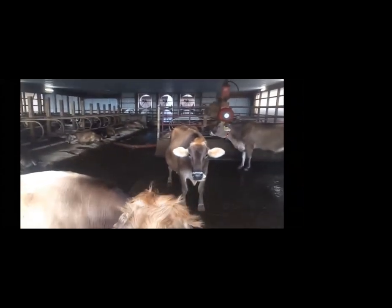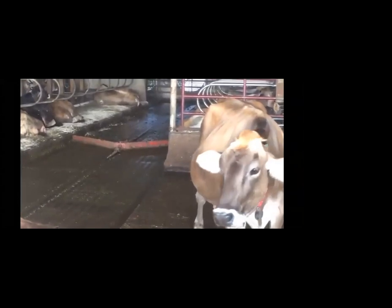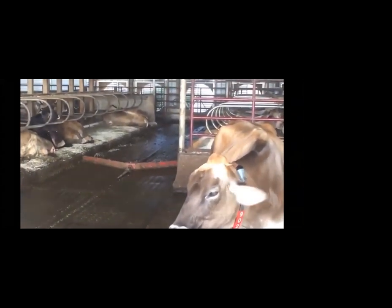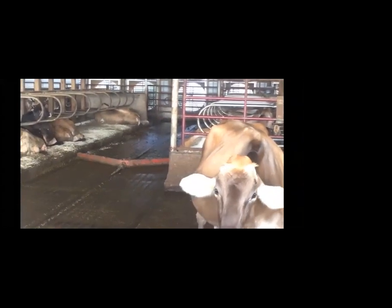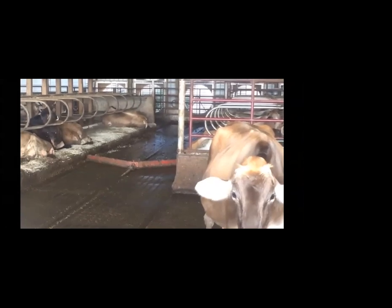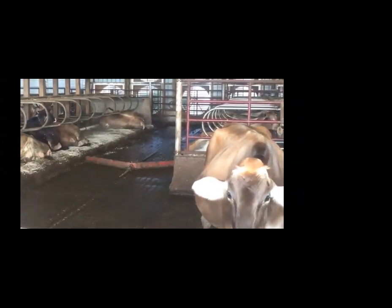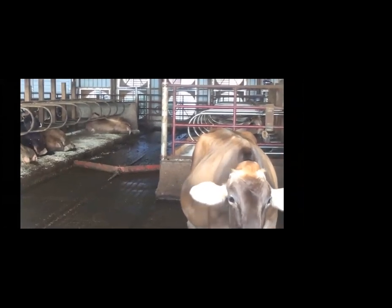We tried running them a little less often than that, and the cows would lay in the stalls, would get their tails in wet, sloppy manure, and then sling it all over their sides and their udders. So we found that turning it up to run every hour actually is helping us out at keeping the cows cleaner. You can also notice that we put water beds in.